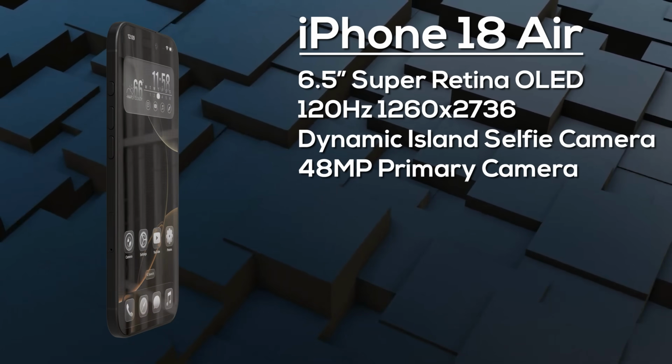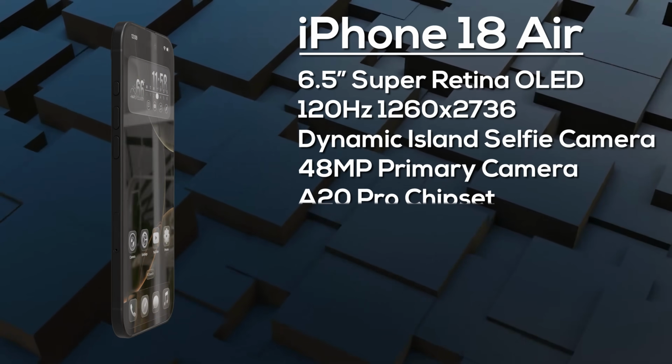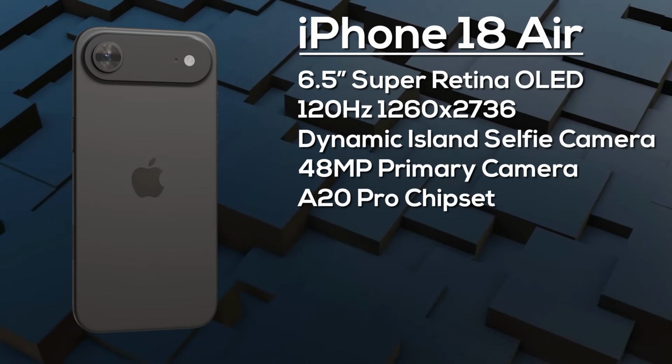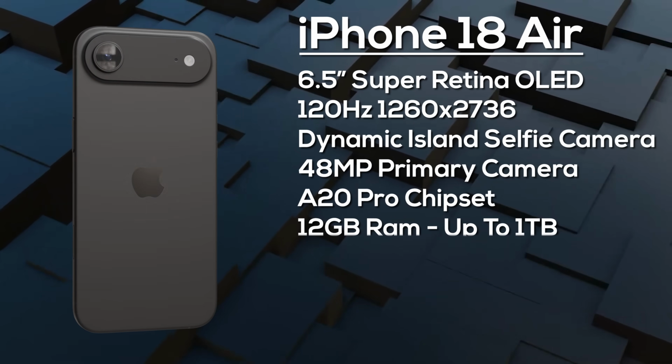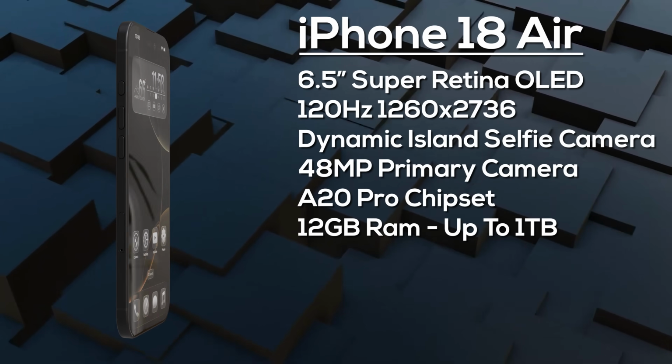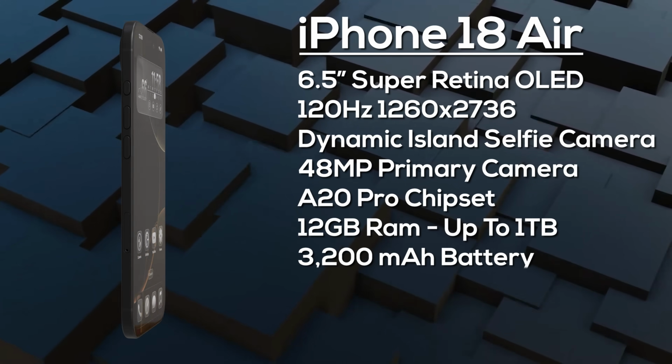On the front, you can expect the same smaller Face ID setup and an 18-megapixel selfie camera. Then over on the rear, we get another single camera setup with a 48-megapixel primary camera. And of course, we're also going to get the better chipset, which is the A20 Pro, and that's going to be paired with 12GB of RAM and up to 1TB storage.